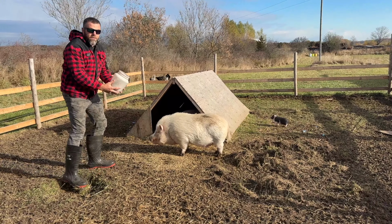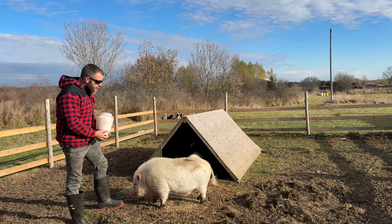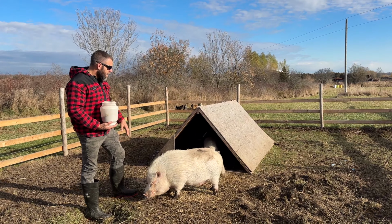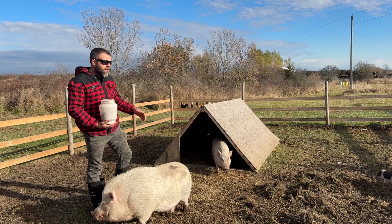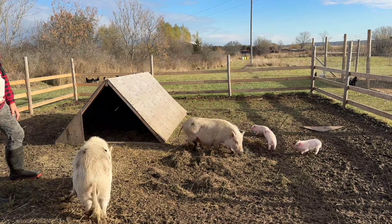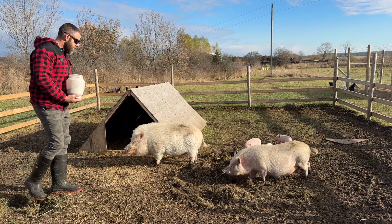I like to spread it around because it kind of gives them something to do. The pigs love to root, so if I just put it into one pile, they kind of push each other away, so I like to spread it around when I feed them. It kind of gives them a little bit more to do. It takes longer to eat. Look how speedy they are. And these guys are super cute. There's no way I'm going to get close enough to pick one up.